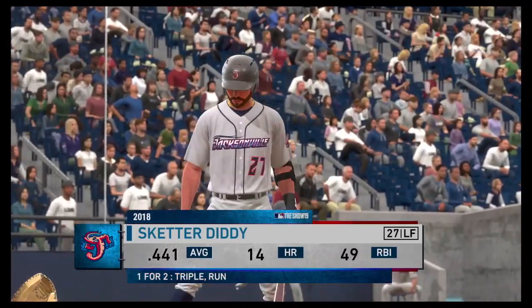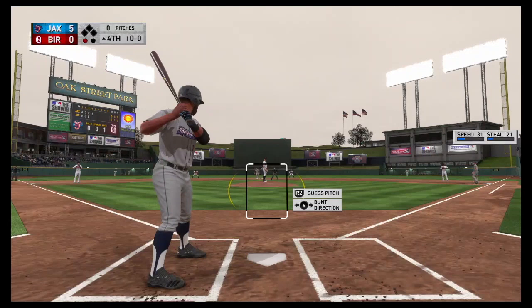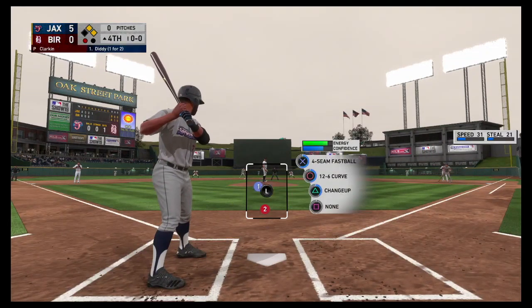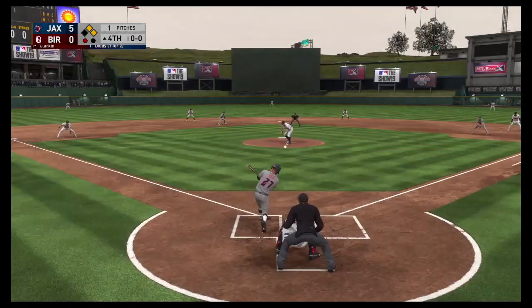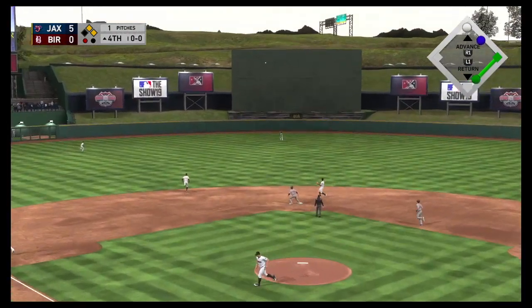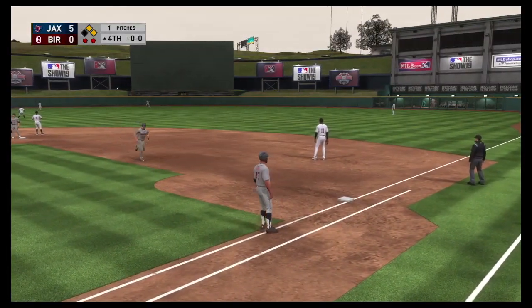Stepping in and ready for another shot. Skeeter Diddy, 1 for 2 with a triple so far in this one. Ready to deliver. Here's the first pitch. Line towards center field. Number 36 is there, and he'll bring this one in.